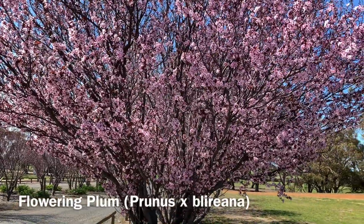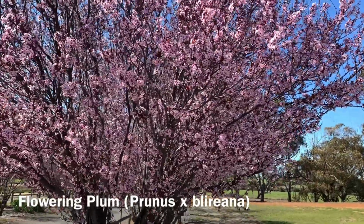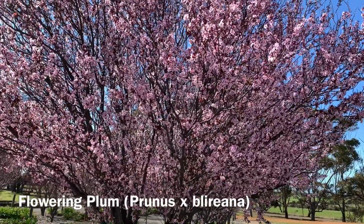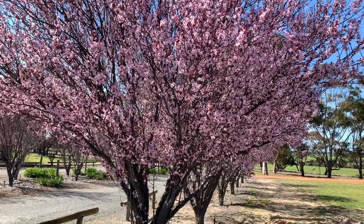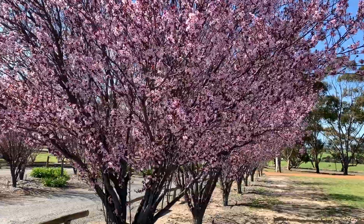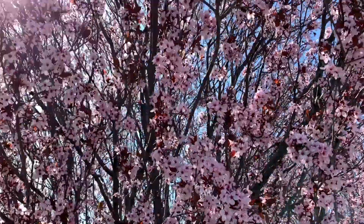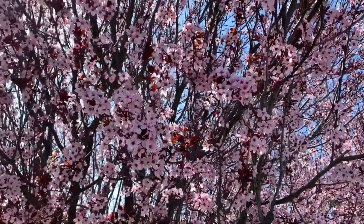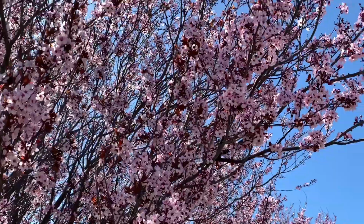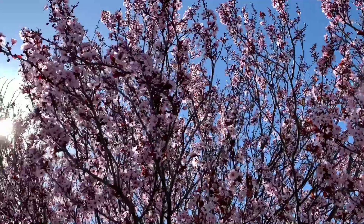So here's another side where you can see some beautiful trees that are blooming here in a sport complex. Look at that. I can hear the bees buzzing. Look at that, guys. Yeah, I'm sure the bees are so happy as well.